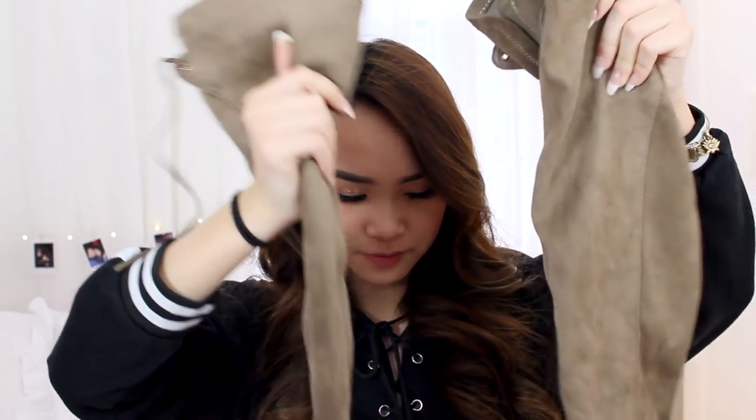I have one pair of shoes to share with you guys from Fashion Nova as well. These are knee-high boots. I think they go up to my knees, but they're these taupe boots. I have black ones from Fashion Nova that I loved last year, and they were so comfortable, so I thought I'd pick up the taupe pair. These ones actually have a really cool detail where the heel is kind of gold, so that's a nice touch.